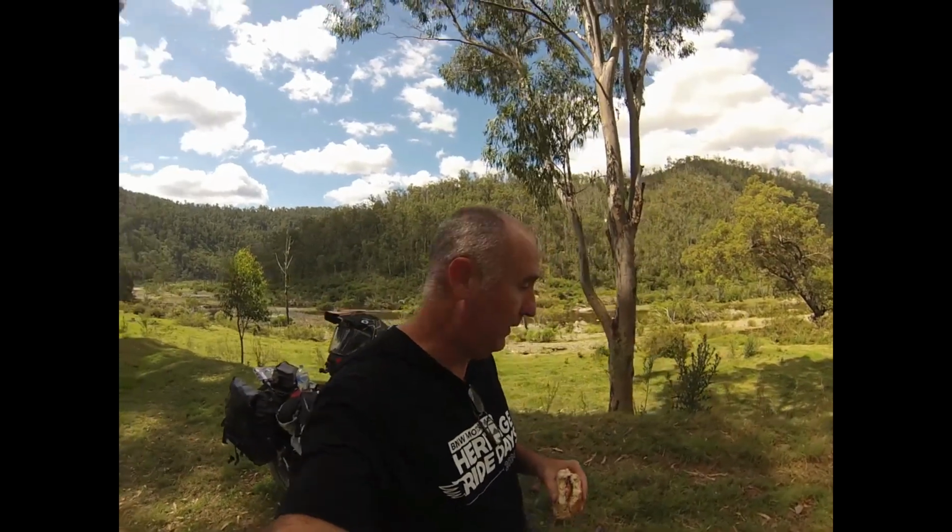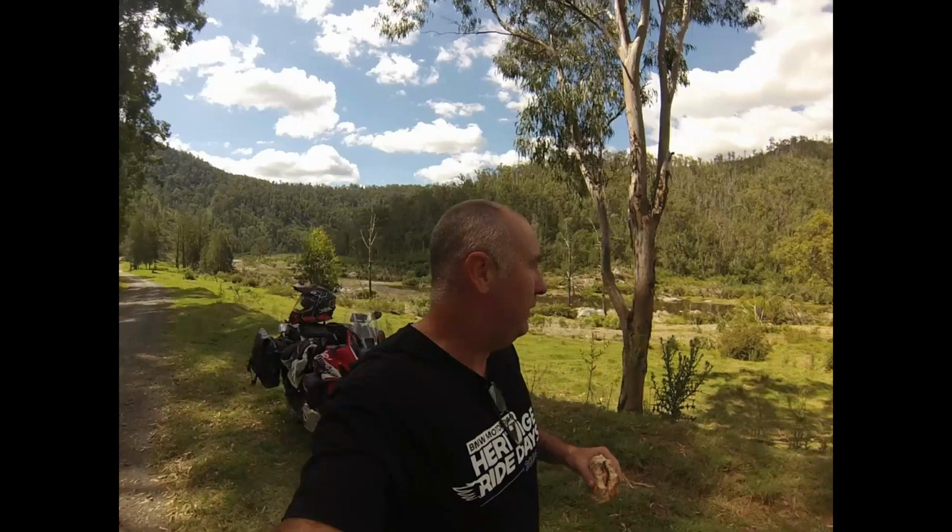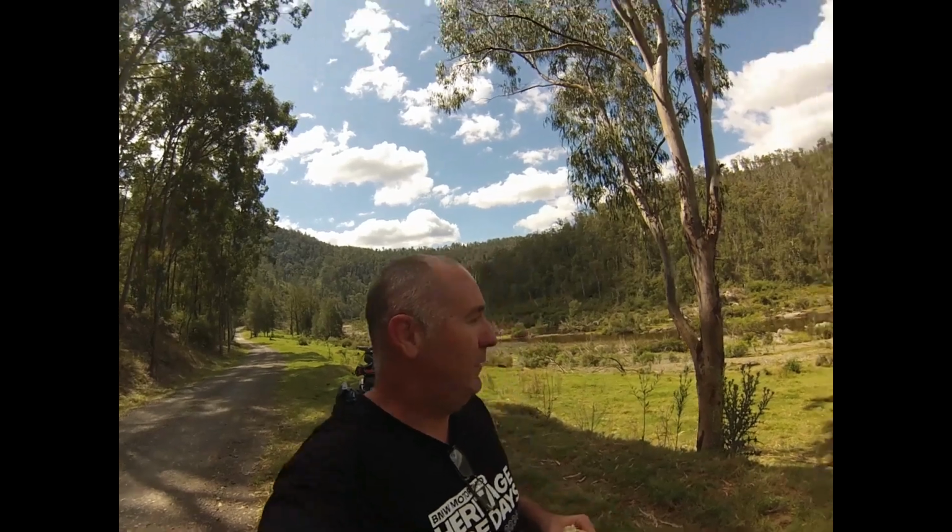Well, we're on the South Grafton Road, Old Grafton Road, Del Morton, the little township's just up there. But I thought I'd stop for a bite to eat on a quiet bit of river, because there'll more than likely be some campers or other people stop there. It's a popular spot. So we've run into a couple of closed gates is what happens, but we finally made it here. But check this out on the Nymboida River.